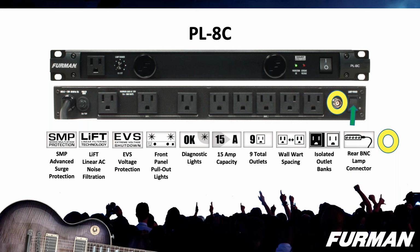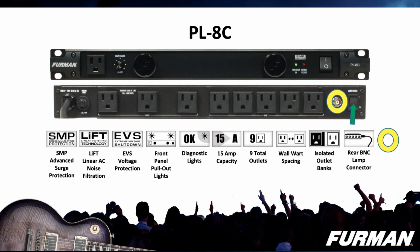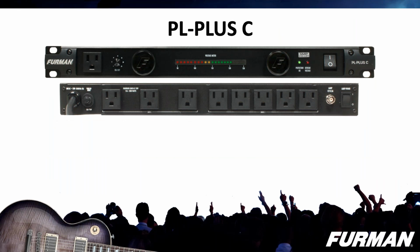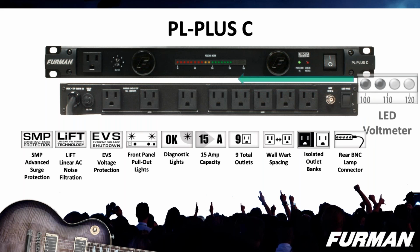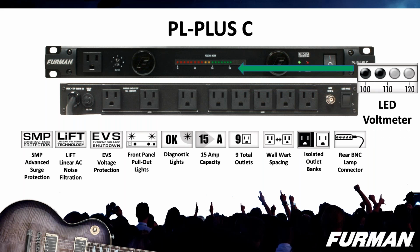With that, we also have the power switch for that BNC connector right there. That's where you turn the gooseneck lamp off and on. When we jump over the PL Plus C, it's got all those same feature sets that we just showed you on the PL8C. Difference here is now we've added a ladder style LED meter that shows you the voltage coming out of the wall.